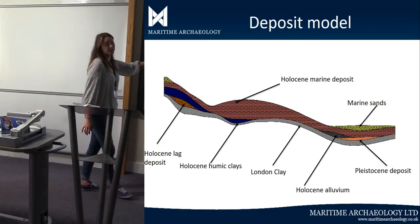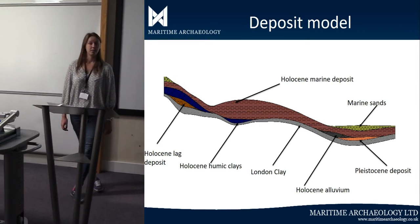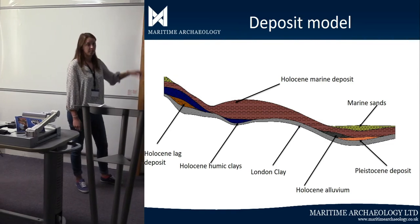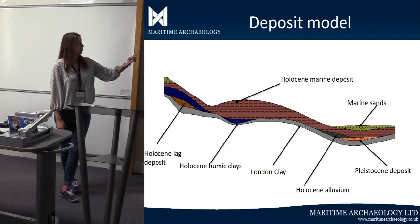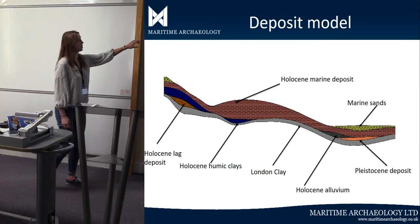And some humic clays, which are really interesting and good for preservation as well. And then that's overlain by Holocene marine deposits, so when the sea comes in and starts covering it. And then some marine sands at the top, and topsoil here as well.